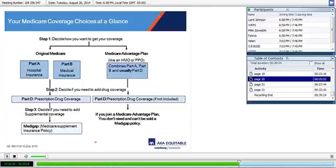Do I want to have that supplemental insurance policy to pay for such things as premiums, deductibles, and other services? If you go the Medicare Advantage route, it's really going to combine Part A, Part B, and Part D into one plan for you. And it's probably going to look like an HMO or a PPO. As I mentioned earlier, about 25% of retirees who are enrolling in Medicare are choosing to go that Medicare Advantage plan route.